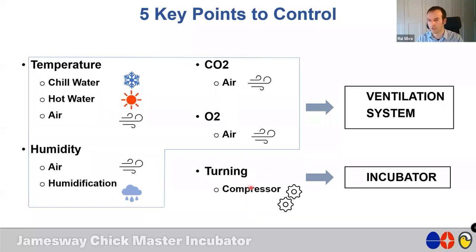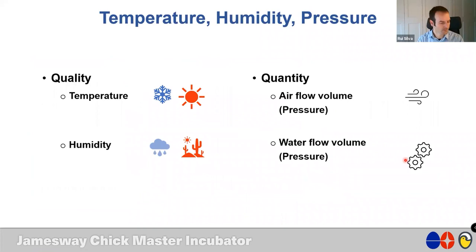I put here compressor, could be electrical or whatsoever, but what it means is that it's out of the incubator. It's coming from the incubator, not from the ventilation.